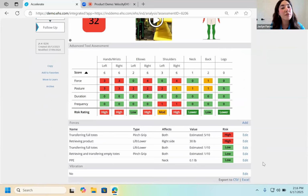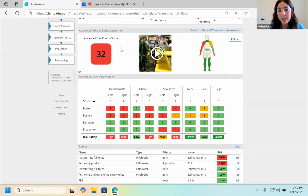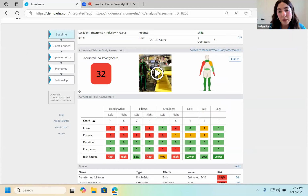So this is where I can add any forces associated with my work, whether that's lifting, carrying, pushing, pulling, even things like pinch gripping. Those are easy forces to forget about because they appear small, but those are absolutely examples of high forces. So I can account for any of the types of forces in my job, and that's going to influence my score and make any changes that are required. So that's how we get our risk assessment.